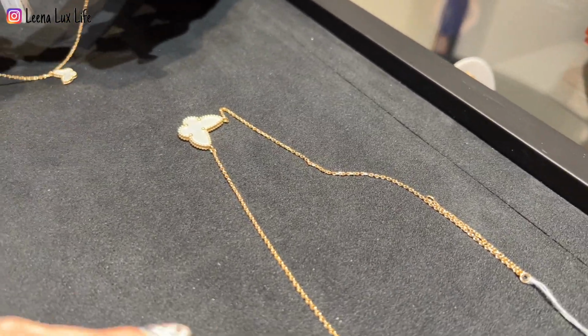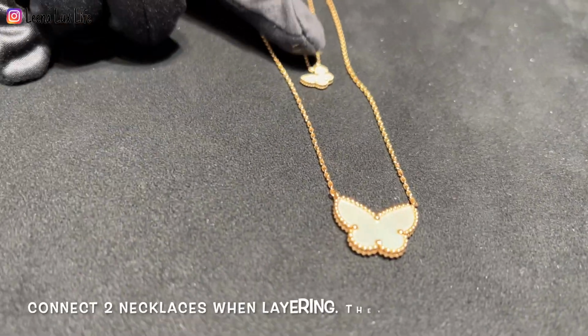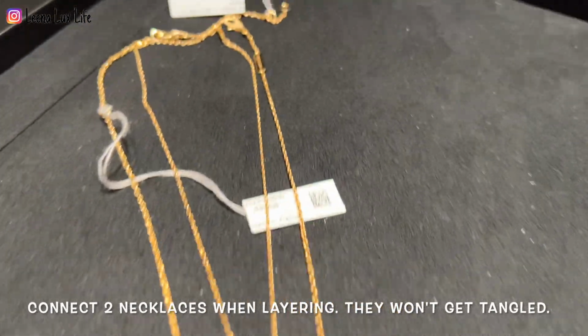Oh, you mean these two? Not this one, but the one that you're buying already. When you wear it like this, it doesn't tangle. No more tangle. So put it together.